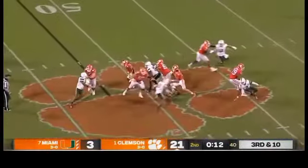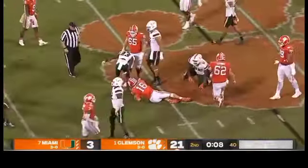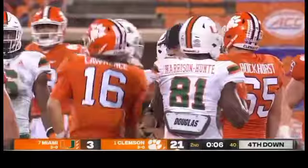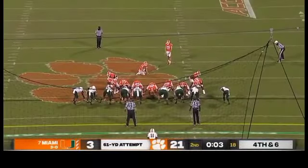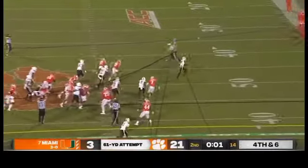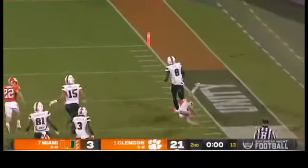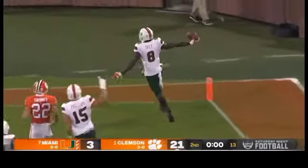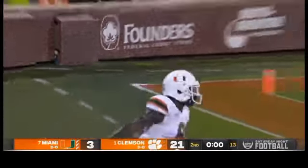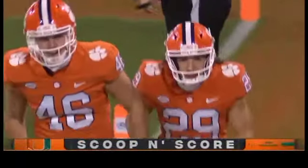Don't bring pressure. Lawrence steps up. They were spying him. He's hard to get to the ground. He breaks a couple tackles, but he's stopped and steps into it. Blocked, and the Canes have a chance. 21-10, Wiggins with a blocked field goal, an electric play, and Miami suddenly has life, exactly what they needed.